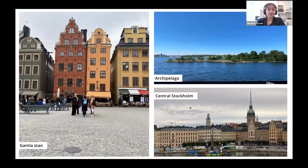And this is Stockholm, which I feel is really beautiful in summers and winters both. As you can see in the picture, Gamla Stan is the oldest town with cobblestones and colorful buildings from the 17th and 18th century. Also, Stockholm is located on 14 different islands, as you can see in one of the pictures, which I took during my archaeology tour in summer last year.